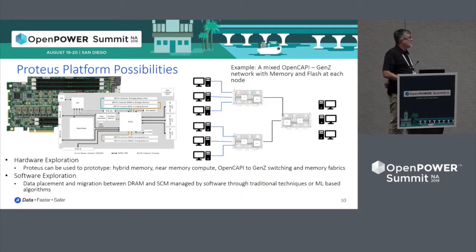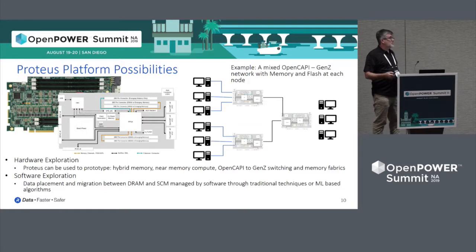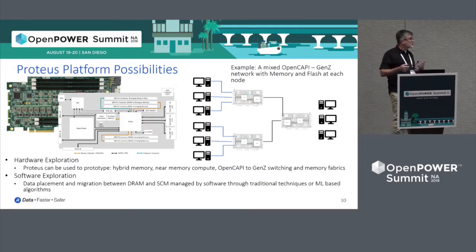But we have a huge FPGA with a lot of room left in the FPGA with the design that we're working on. We envision being able to do near memory compute. We have OpenCAPI, we have Gen Z. Can we hook those two together, make a switch, make some type of fabric? That would be interesting. Can we hook multiple OpenCAPI machines together to one board, or hook multiple boards together via OpenCAPI, Gen Z? A lot of possibilities there.